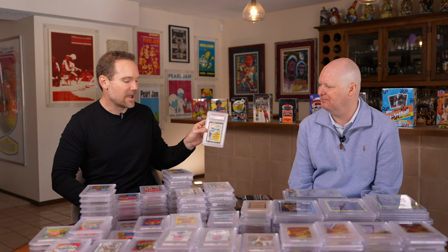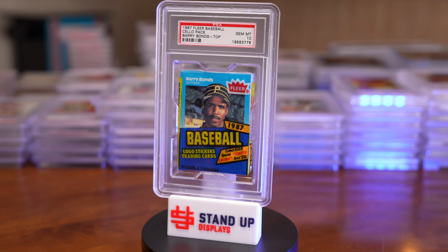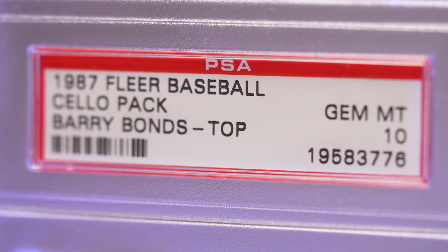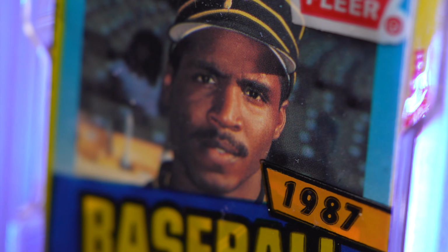I'm a decent Bonds collector. I have the PSA registry for the 86 Topps Traded Tiffany set too. So I've been a Bonds collector for a long time. Yeah, that's a really cool pack. And speaking of Barry Bonds, we also have his 1987 Fleer rookie card here in a PSA 10 pack condition with that iconic Barry Bonds photo with the Pirates hat there on the 87 Fleer set.